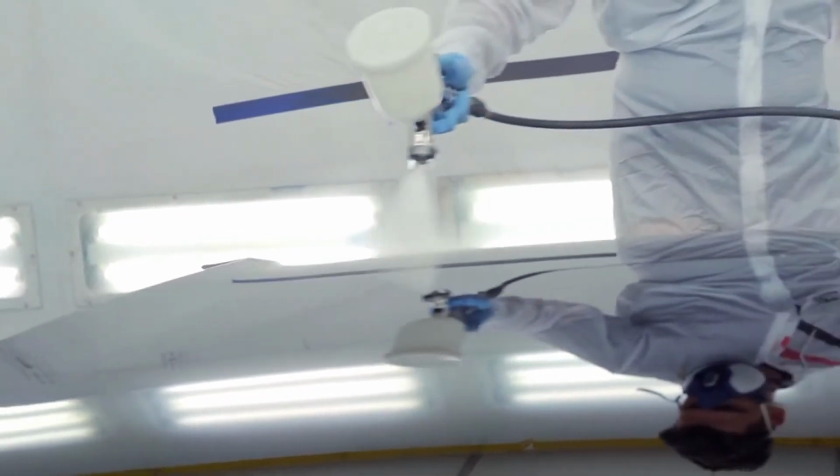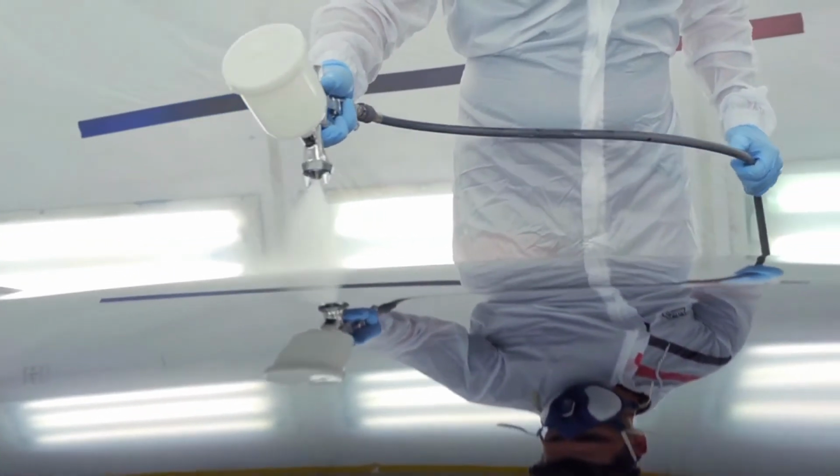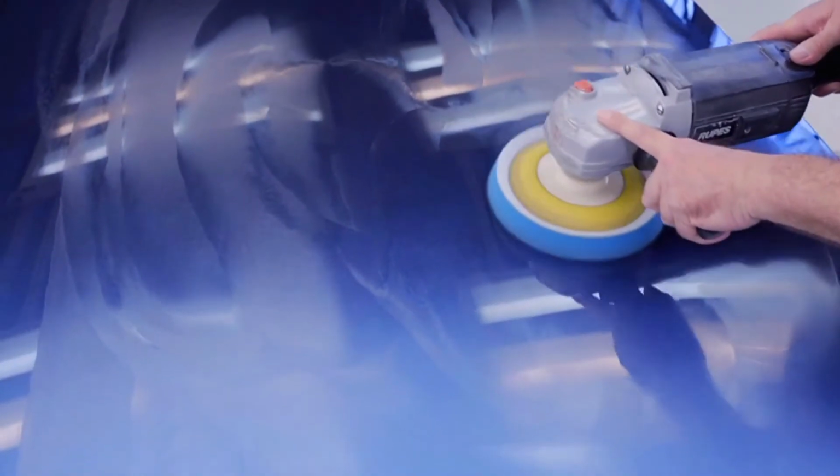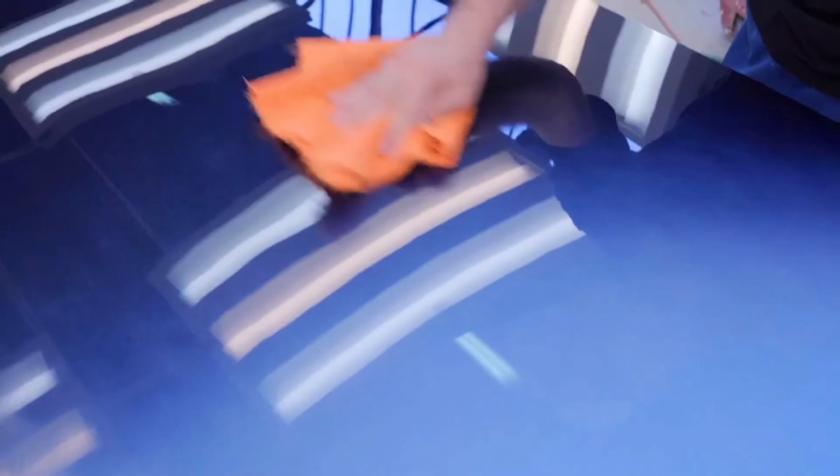The bonnet is sprayed by hand, and it has this wonderful transition from a dark color to a lighter shade of blue. It's a canvas that represents the human hand that created it.